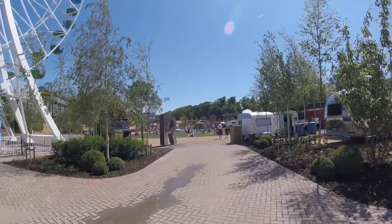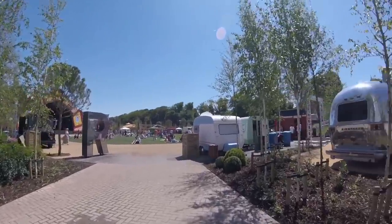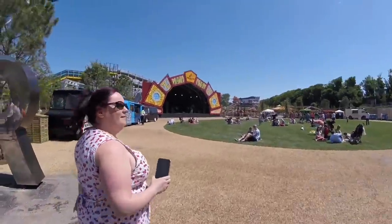And there's some bands on tonight. All this area over here is all brand new, all the grass. The whole area, they closed it again. Since it reopened in 2015, this is the second time that they've actually done it in 2 years. All this is brand new, all this area.